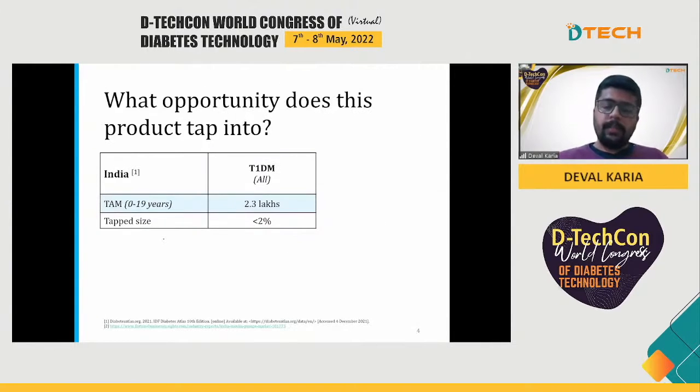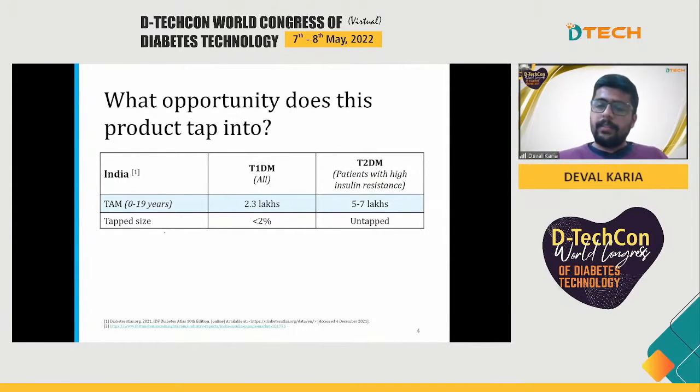So right now, there are a total of roughly 2.3 lakh T1DM patients in India, and less than 2% are on insulin pumps. This is in contrast to Western markets, where on average between 15 to 35% are on insulin pumps. So a large part of this can be attributed to the cost of such a device, both recurring and fixed costs. The other larger market that can also benefit from insulin pumps is the type 2 diabetes market that has high insulin resistance. Because of high insulin resistance, insulin pumps can benefit them as well.